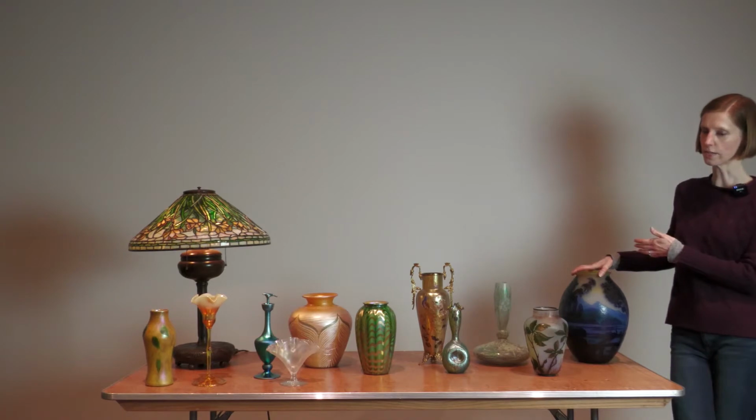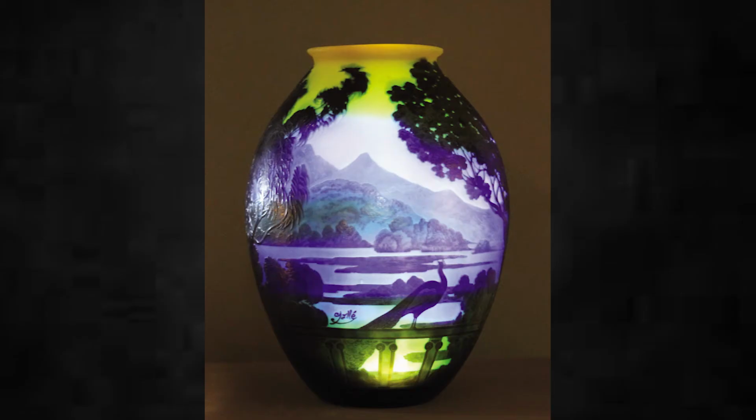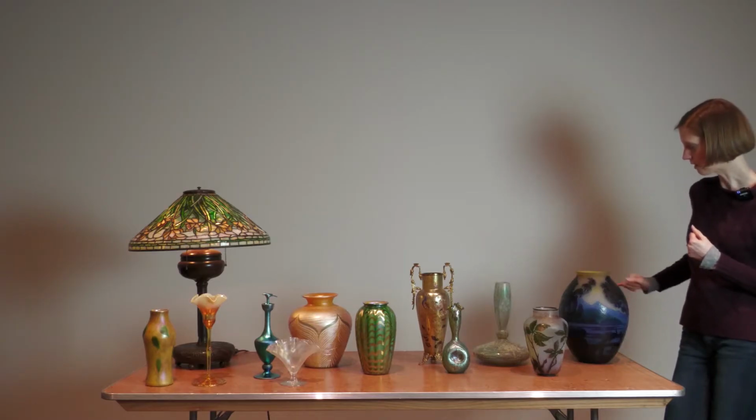And so the initial way to do it is to hand cut it, right? Which, as you can imagine, is pretty work intensive. It takes a lot of time and effort and ability to hand cut through the layers like a gem cutter would do to create all the various designs.